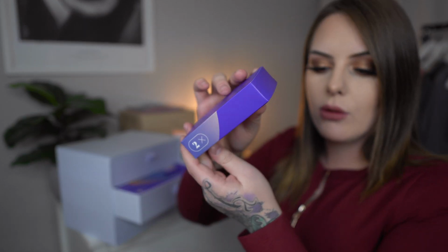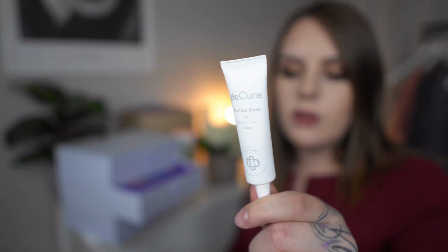Moving on to door number 2. Very small door. I'm gonna try to not talk too much about each product because it's going to be such a long video. And we have a Decure Perfect Base, Raw Hyaluronic Drops. After cleansing, smooth the serum over face, neck, and décolletage in the morning and or evening. Or mix a few drops with your favorite serum or cream. 10 milliliters.